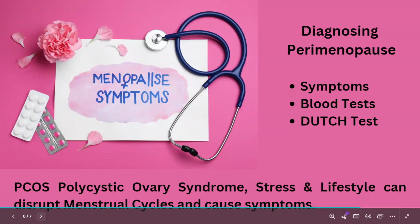Now, the Dutch test is widely used to assess hormone levels in a more comprehensive way. The Dutch test measures not just your estrogen and follicle stimulating hormone, but also things like progesterone, cortisol, testosterone, and other key hormones, providing a fuller picture of your hormonal health during the perimenopause or the postmenopause stages. And it can be an excellent option if you want personalized insight into your hormone levels.